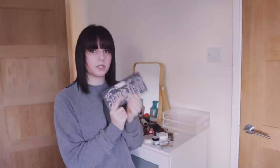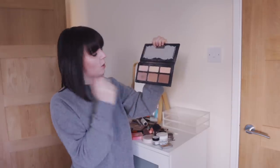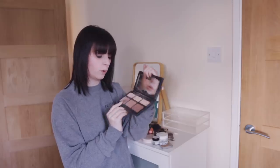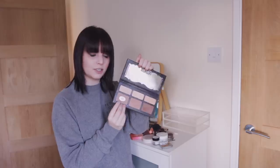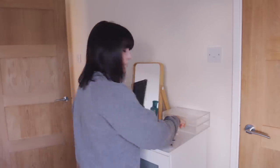I definitely still use my Shade and Light palette by Kat Von D. Although you get 6 shades and I literally only use this one. I'm just gonna find a bronzer or some sort of separate contour pan in this shade, because to spend all that money to use one of the 6 is just ridiculous.